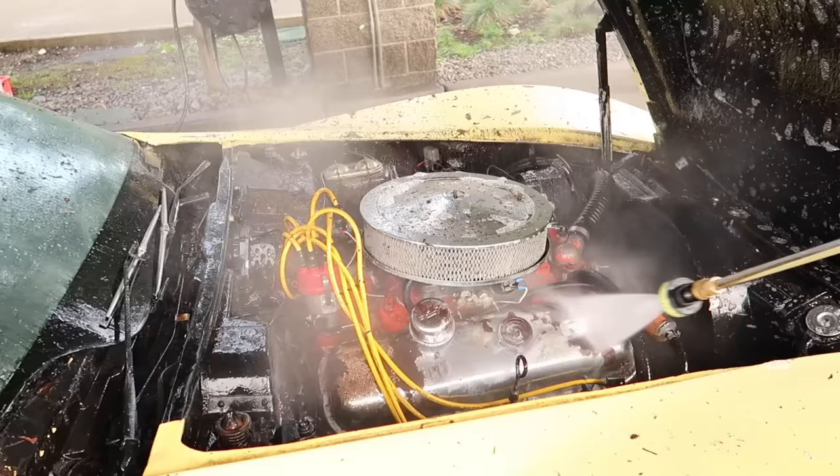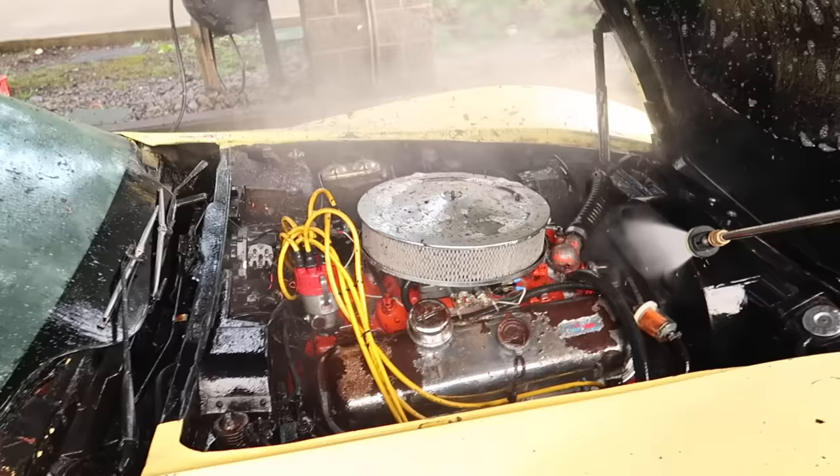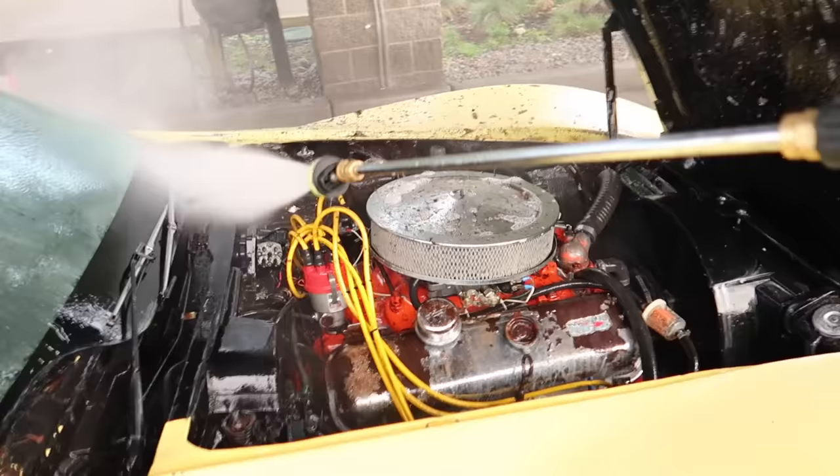And then moving on to clean this engine, I used some full strength degreaser, with multiple rounds, and then a little bit of acid based fuel cleaner to try and remove some of the rust. But as you guys can see, the chrome is just coming off those valve covers.